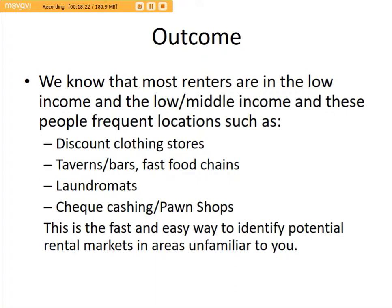stores, those service chains, are going to be located in lower income neighborhoods because that's the clientele that they are servicing. They are not going to install a tavern or a McDonald's in a high-end neighborhood. You'll never see that there. So these types of stores and food chains, laundromats, and service industries are located in lower income markets.